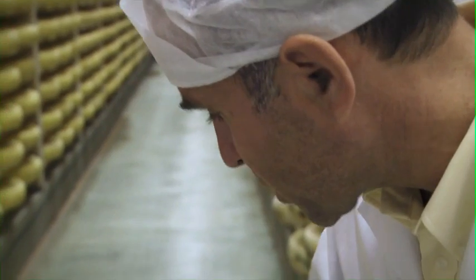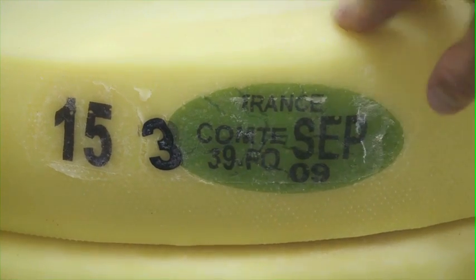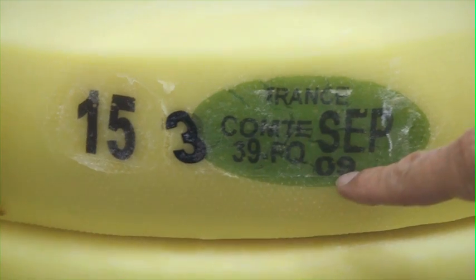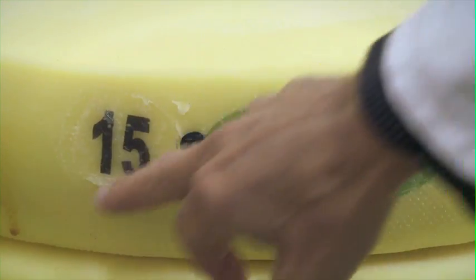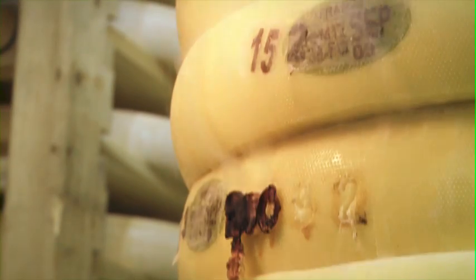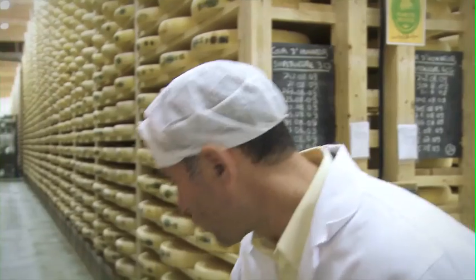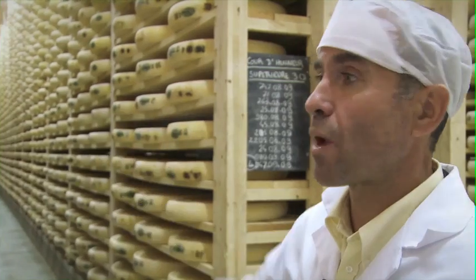Also, Comtés are different day after day, with marked differences from one season to another based on what the cows eat. Each fruitière has a special mark, 39 FO. It's the letter of the fruitière. This cheese was produced in September 09. The day of making is 15, and here we can see the number of the batch, 390, 9 for the month, and 2 because it's the second collect in the month. And like that, we can follow the cheese in all the ripening process.